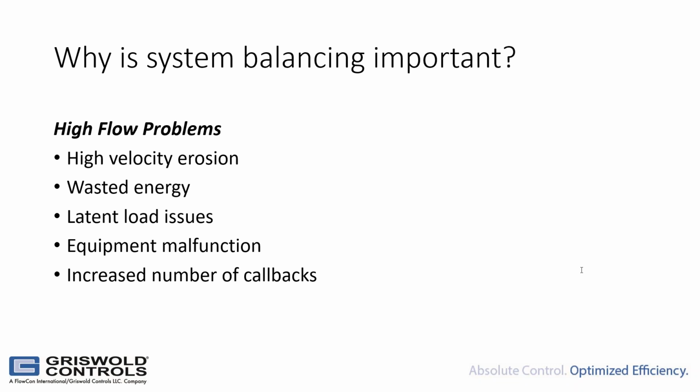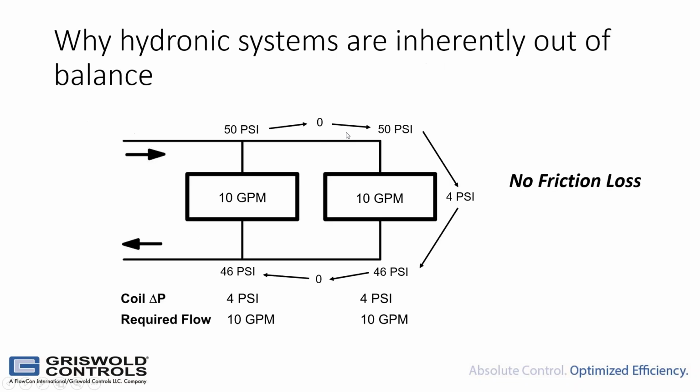All right, great. So in an unbalanced system, there's high flow problems as well. So we want to talk about what makes these systems inherently out of balance. We know that they're out of balance because you've all experienced it enough in your careers where you know that the ones closest to the pump get more flow and the ones farthest get less. But why does that happen?